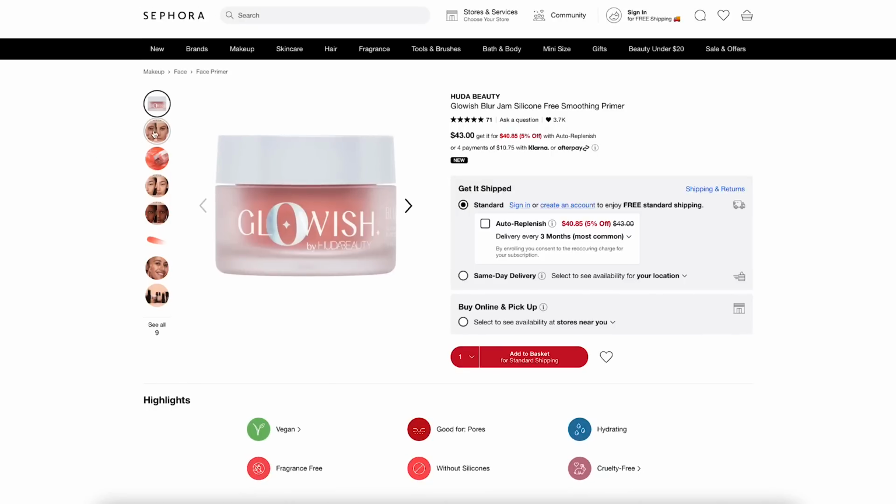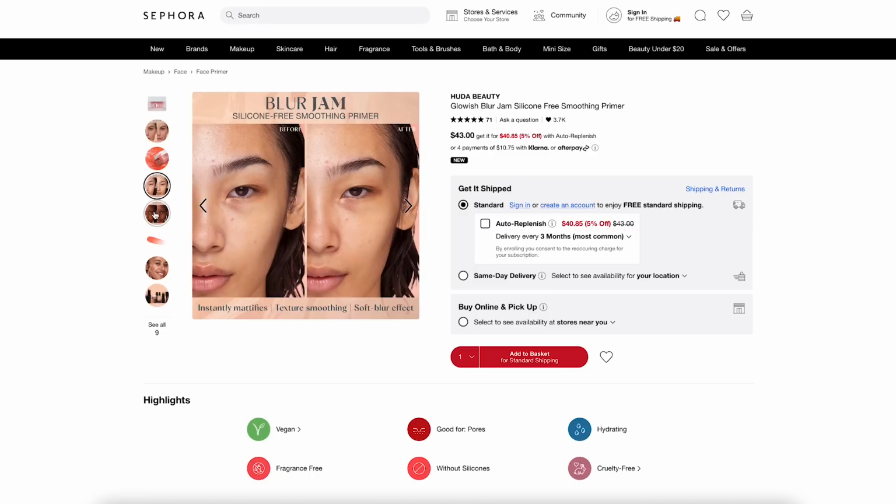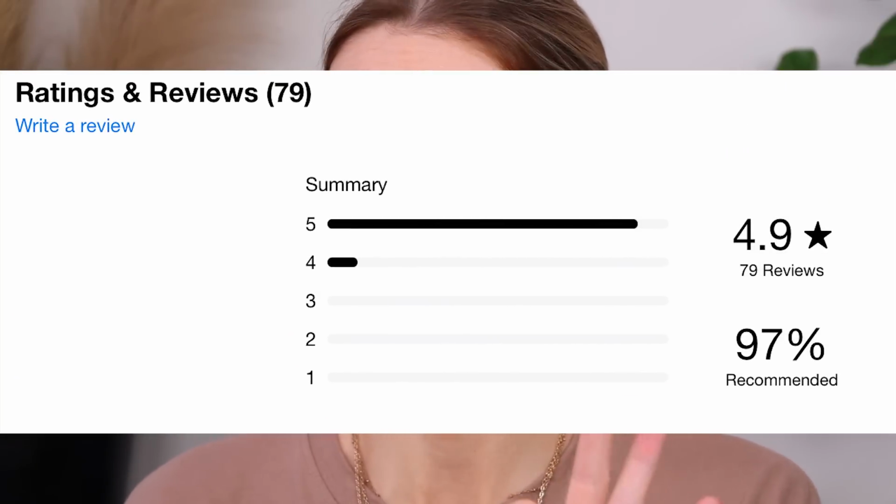This is the Glowish Blur Jam, which is a silicone-free smoothing primer, so it's not supposed to mess up your foundation or make it slide at all. And it's by Huda Beauty, so I figured we'd throw this one in because this looked very interesting and has a lot of really excellent reviews right out of the gate.